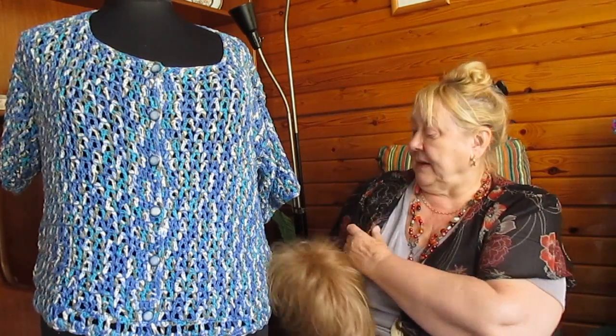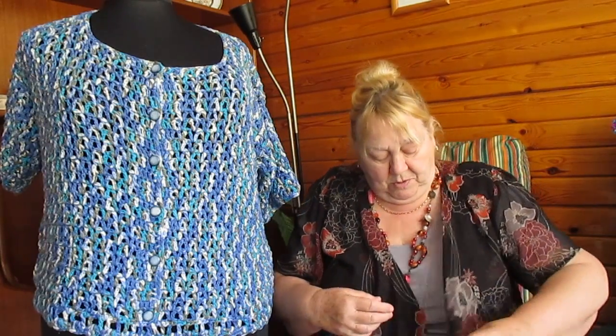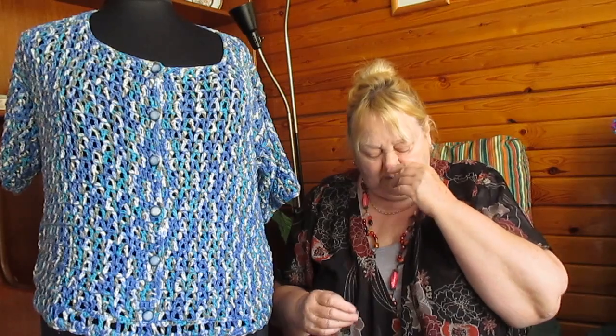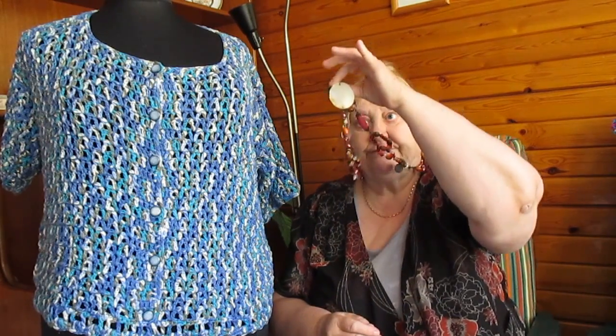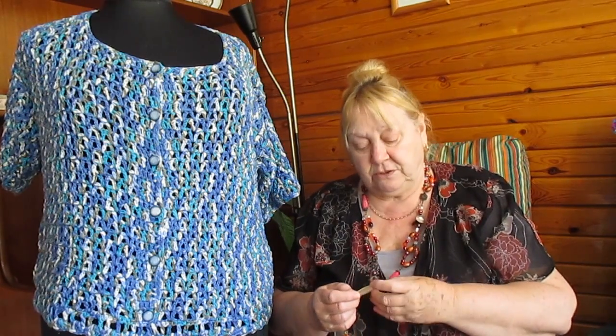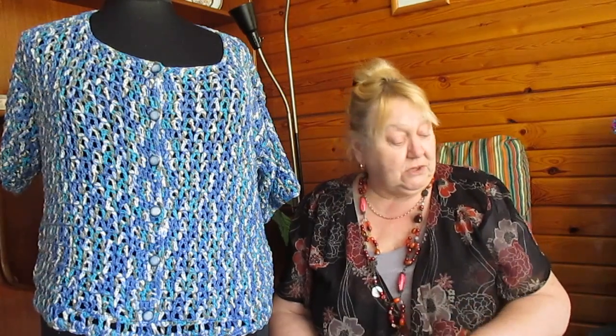This is another one of my eBay bargains. It's just a little pop-over top that goes on, and I've got the beads, the long hobo-y beads. I'm going brighter coloured these days, although I'm wearing black today, so you can't really tell, can you? But I am going brighter coloured.